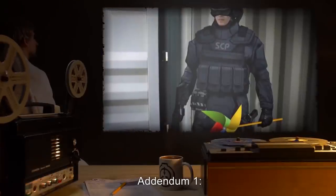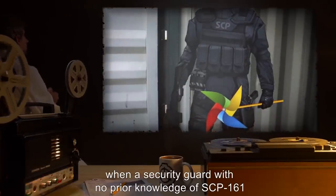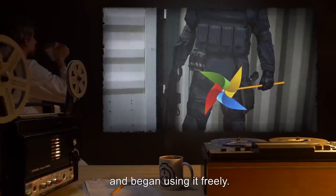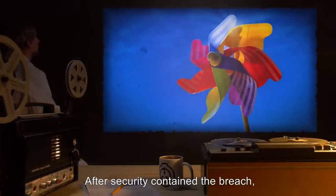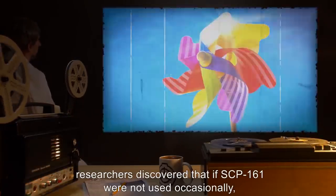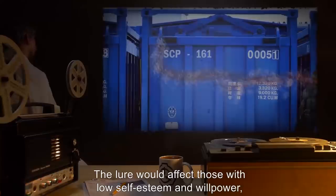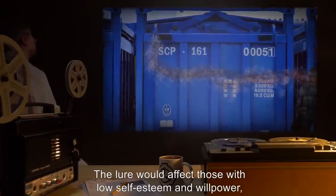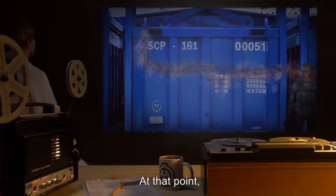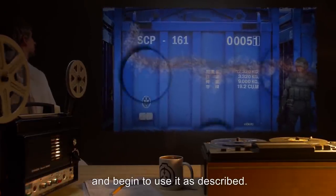Addendum 1. Original procedures altered when a security guard with no prior knowledge of SCP-161 broke into the containment locker and began using it freely. After security contained the breach, researchers discovered that if SCP-161 were not used occasionally, the artifact would begin to radiate a telepathic lure. The lure would affect those with low self-esteem and willpower, and call them to SCP-161. At that point, they would take the artifact in hand, and begin to use it as described.